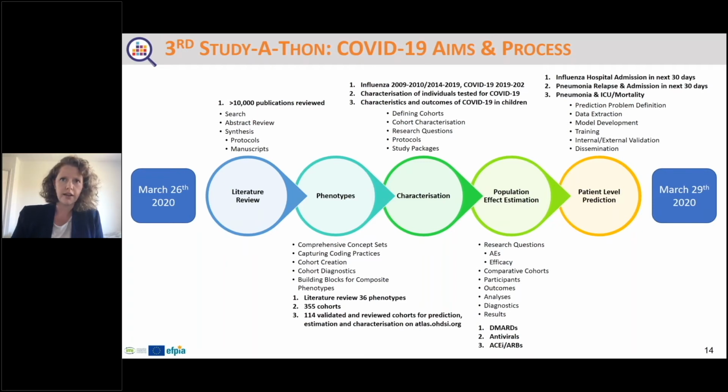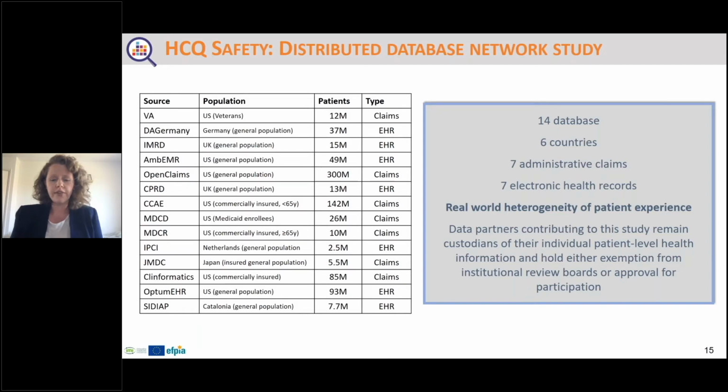Next slide. I thought I'd give you a few results now to give you a flavour of what we achieved. I co-led the work investigating the safety of hydroxychloroquine, and that included 14 databases from 6 countries, and it was split between claims datasets and electronic healthcare records. Next slide.